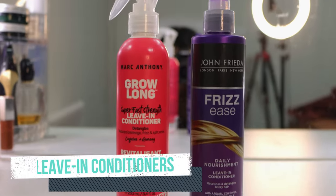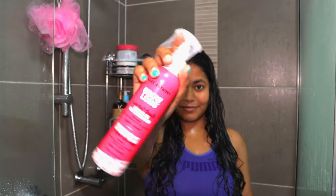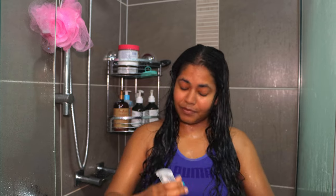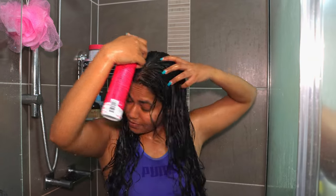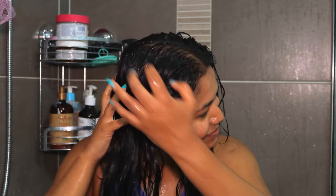Here are my favorite leave-in conditioners. So today I'll be using Marc Anthony leave-in conditioner, but my favorite is Shea Moisture leave-in conditioner, but I really need to restock it. It's always sold out. So I'm spreading evenly along my hair, even a little bit on my scalp.